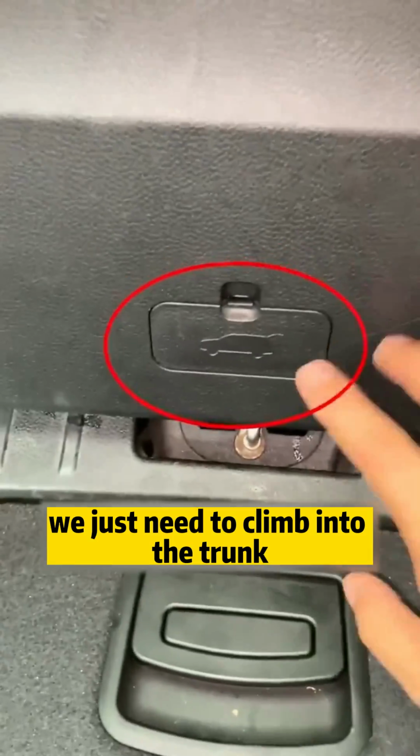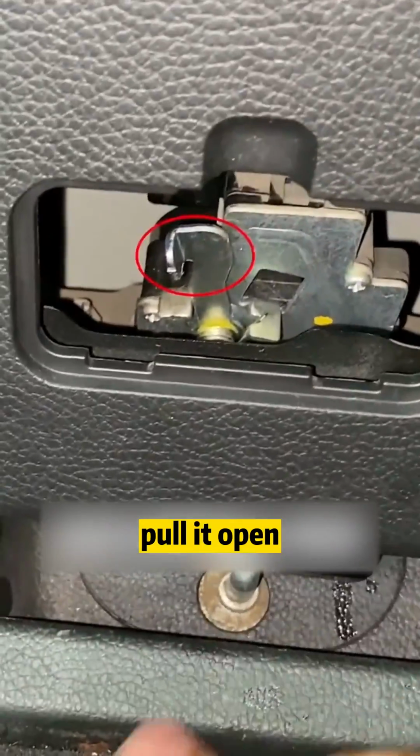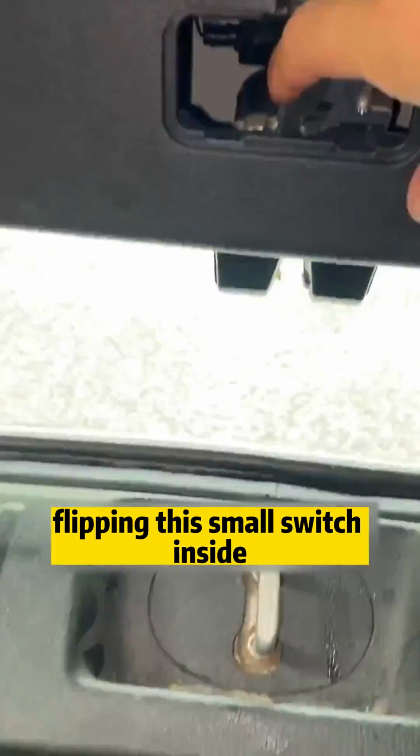We just need to climb into the trunk. Find this little cover. Pull it open. You can open the trunk to escape by flipping this small switch inside.